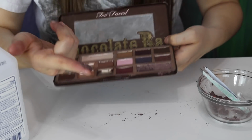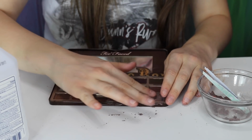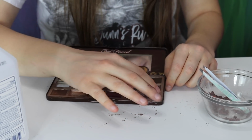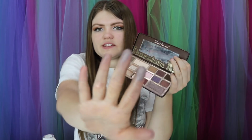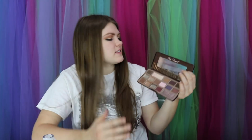Oh no. Oh no, no. I just feel like I'm ruining it now. Alright guys, here's the final color that it's going to be. It's on my fingers as well. And I'm just gonna wait until tomorrow, and then I'm going to swatch it and also try it out and see how it looks.